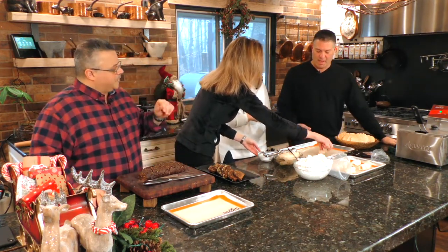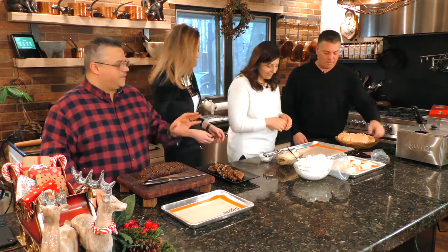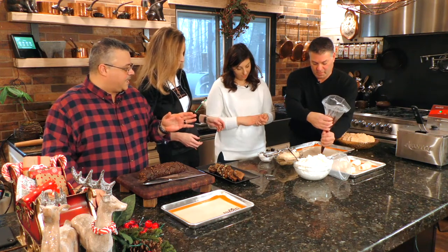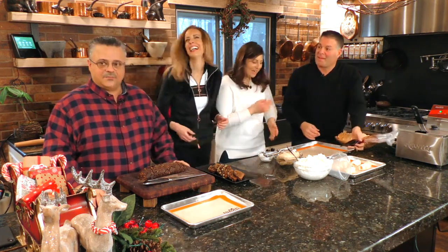One thing that's really important, though, you want to make sure that your oven's calibrated, because if you have an uncalibrated oven, you can have very different cooking times, and you can have uneven browning and cooking times on your oven as well.